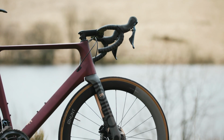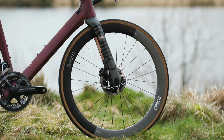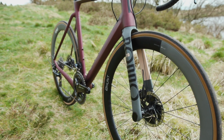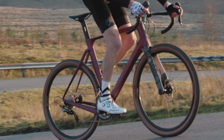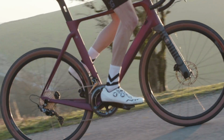The wheels are really interesting. They're 50mm deep, tubeless ready, full carbon disc wheels that come from the British brand Hunt. It's a collaboration between Rondo and Hunt, and it's here where that second set of wheels thing comes into play too. Because Rondo did this collaboration with Hunt on the wheels, they also offer two different types of 650 wheel that are both built to work perfectly with the RUUT.